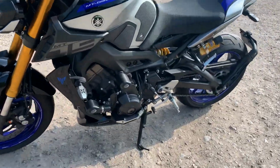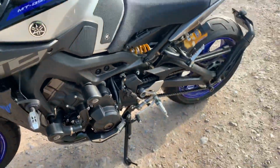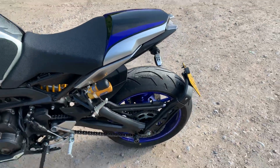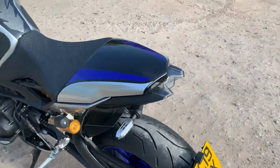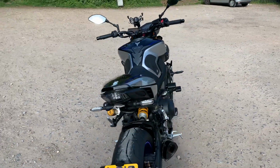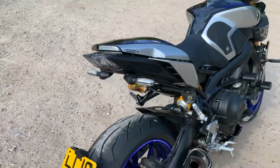We've got engine crash protection from Yamaha. Got an RNG tail tidy, which is just a smaller version of the rear end. Still gives a clean look from the back, I believe. Again, LEDs to the back.